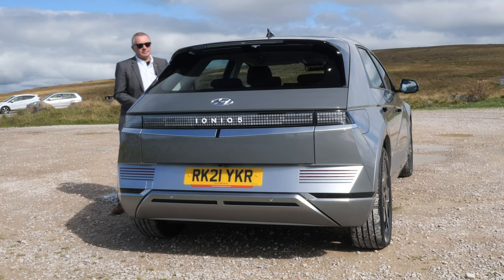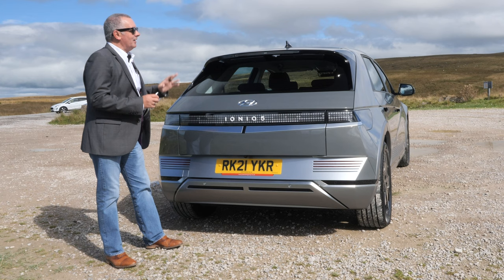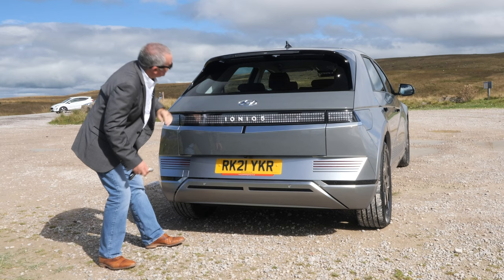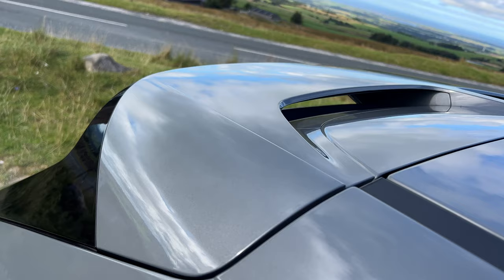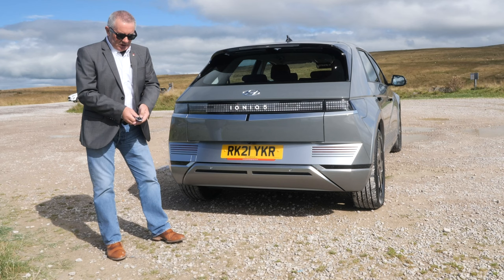So you've got this very interesting rear integrated spoiler. You can perhaps see up there, again, there are vents in it. I don't think it's got, no, it hasn't got a rear wash wipe. So those will be designed to keep the airflow off the back window and keep it clean without the need of a wiper.